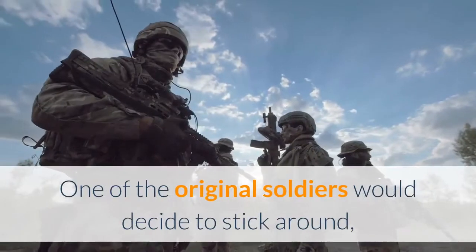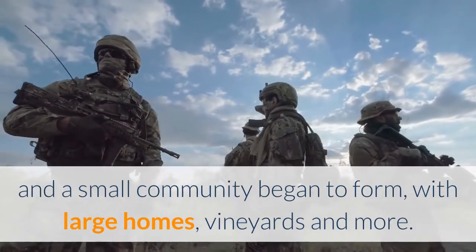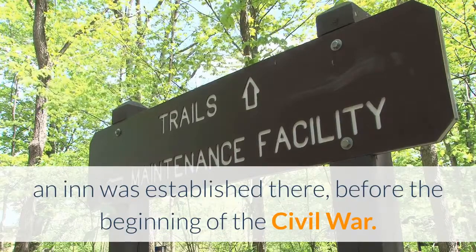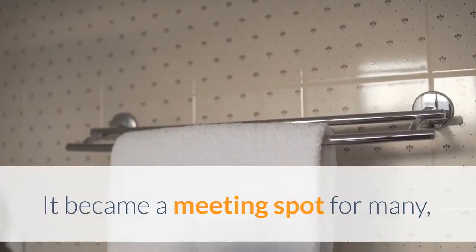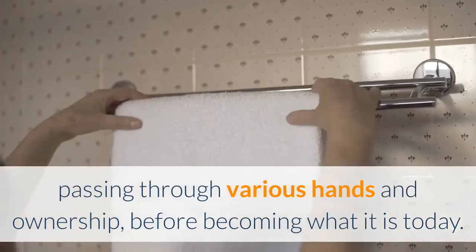One of the original soldiers would decide to stick around, and a small community began to form, with large homes, vineyards, and more. The dirt trail became a main path, and eventually, an inn was established there, before the beginning of the Civil War. It became a meeting spot for many, particularly Southern sympathizers, and the inn would live on, passing through various hands and ownership, before becoming what it is today.